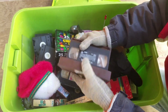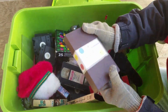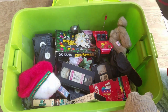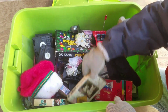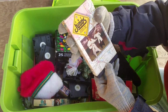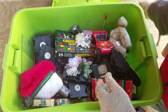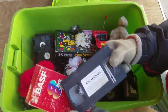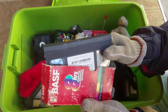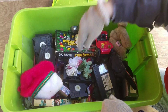So we got movies, Twister. So if I get a movie like this, it doesn't have the actual case, it goes in the garbage. I mean, if I don't have the case, it's pretty much worthless as a VHS. But this, like the Judds, I'd have to actually check that out. So we'll set that aside. Or sometimes they're mixed, you know. Ooh, that is definitely not mixed. That would be same on same. That goes in the garbage.